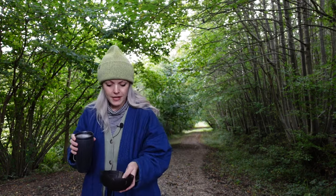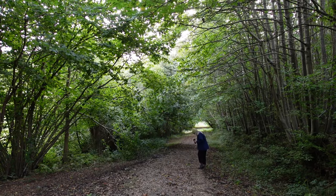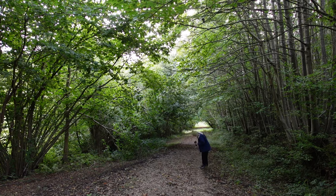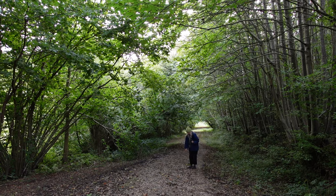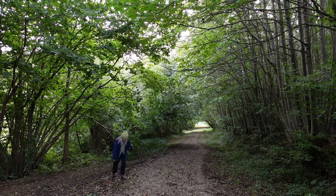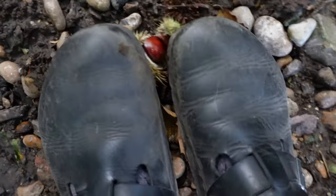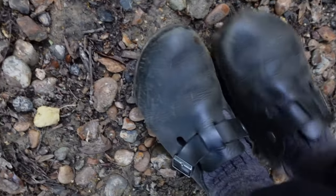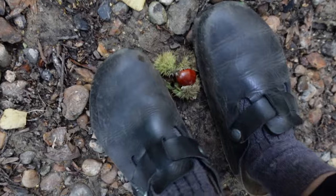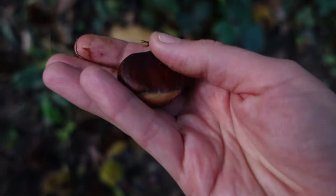I'm just gonna see if I can find any more big ones like this. My method for getting them is just to stamp on them and see what comes out. Oh, that one's got a hole in it, so it's definitely got worms in it. Because obviously they're very spiky. They look like spiky hedgehogs. That one looks quite chunky. That one's an all right size, I think.